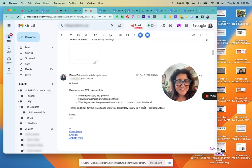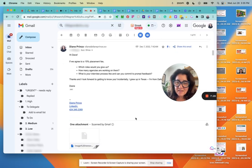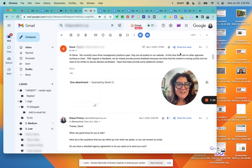And then I also mentioned that I'm from Dallas, because he's from Texas. He is in Texas. Okay, so he replied. And he gave us 3 roles. And he also said there's no other agency. So that's really good information. So we were able to do that with confidence. It would have been better to get 25%, but we wouldn't have gotten this business. And the recruiter I was working with really, really wanted the business. He could use the business.